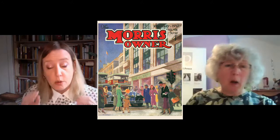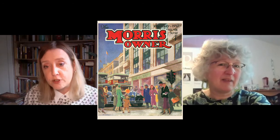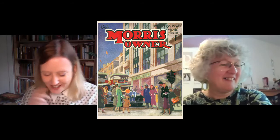If you look at that image, which is by an artist called Shufri, who I know nothing about at all, but who I think did a few covers for the Morris Owner, it's got everything you need there. There is a 1930s modern shop front. Obviously it's not Selfridges, which is a couple of decades earlier, but it has the right feel for it. It's busy. You can imagine the heroine of that book in amongst those people, busying to work or from work, or going out for her lunch, wondering what she can buy for not very much money. It completely looks like Oxford Street.